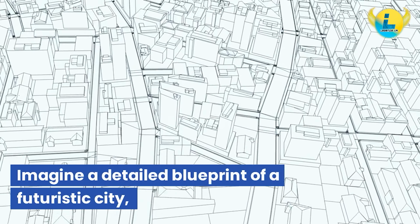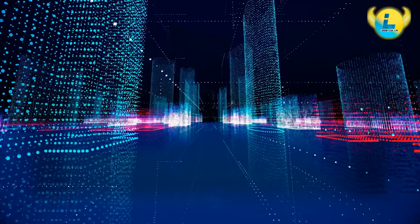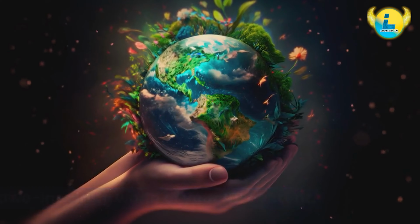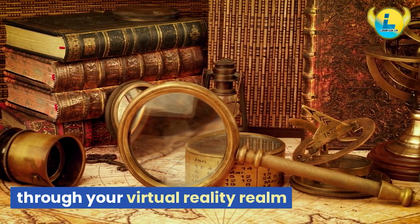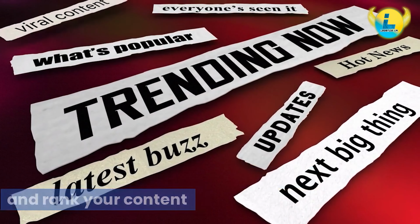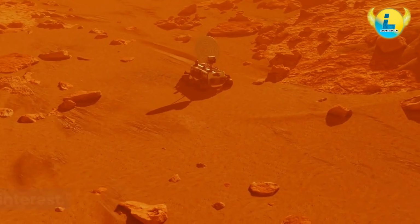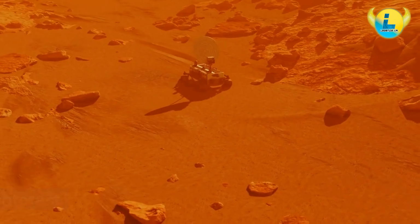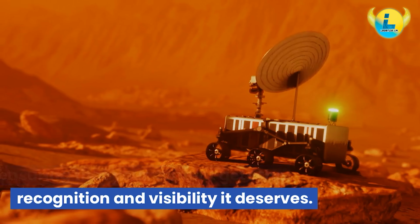Now let's not forget about 3D sitemaps. Imagine a detailed blueprint of a futuristic city, but instead of buildings and roads, it's charting the mind-bending, awe-inspiring world of your VR content. This 3D sitemap is the treasure map that guides search engines through your virtual reality realm, helping them to understand, categorize, and rank your content in the vast expanse of the VR cosmos. 3D sitemaps are like the cartographers of your VR world, mapping out the terrain, plotting the landmarks, and marking the points of interest. They're the silent guides that help search engines navigate your VR universe, ensuring that your content gets the recognition and visibility it deserves.